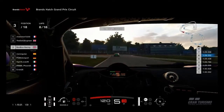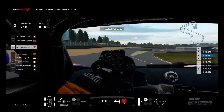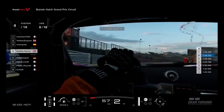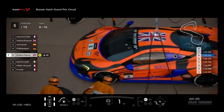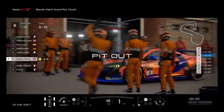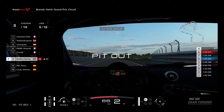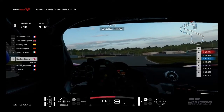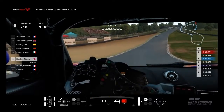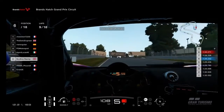Holding it down on the medium tyre for 8 laps, we pit and I put the soft tyres on to last until the last pit stop, which will be on the last lap when I put the hard tyres on. We exit the pits in 6th position, but we've got a bit of clean track ahead of us and it's time to put in some fast lap times.